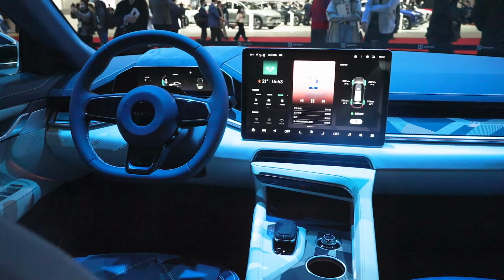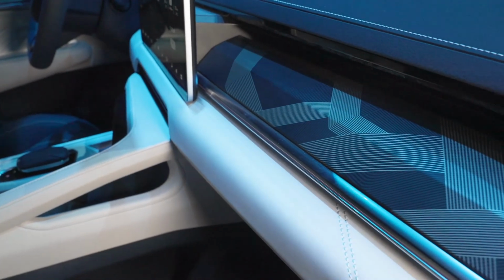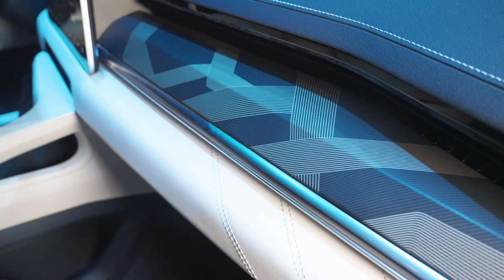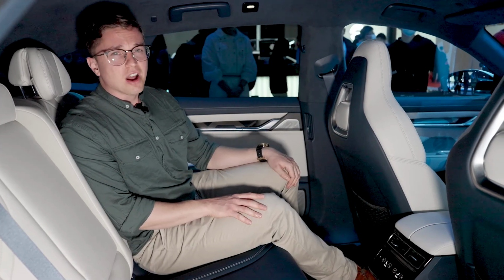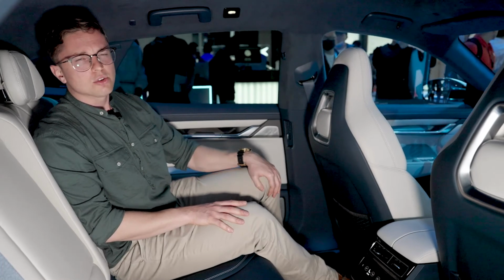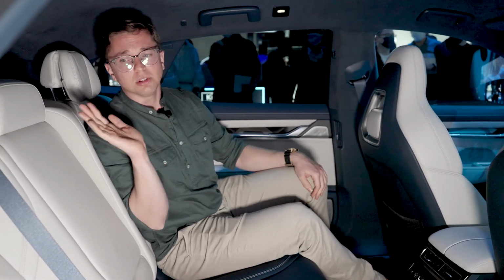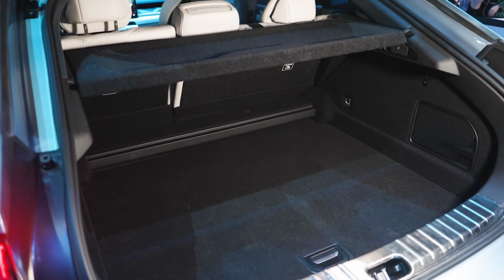There are some hints of the adventurous interiors you can find in Link & Co models like the 03 Plus, such as the funky pattern on the dash, but overall, it's a much more restrained and elegant appearance. With a length of 4.85 meters, it's no surprise to see that there's plenty of space here in the back seat of the ZEEKR 001. There's no word on the specific capacity of the boot. However, we do know that when you lay down these rear seats, you get 2,144 liters of space.